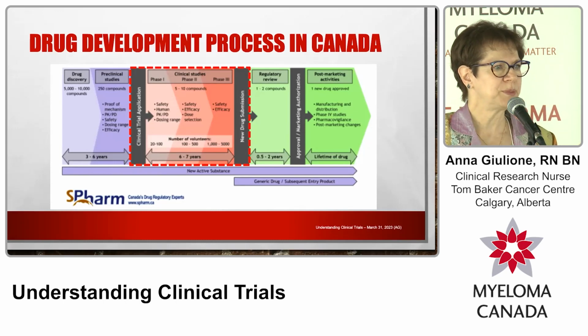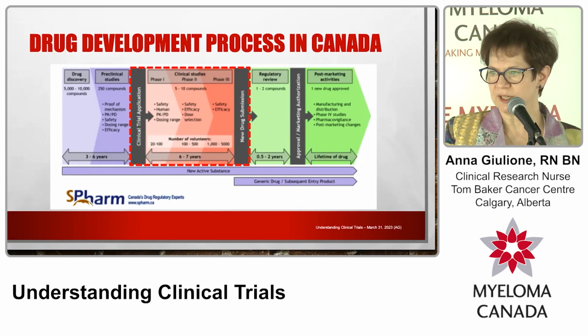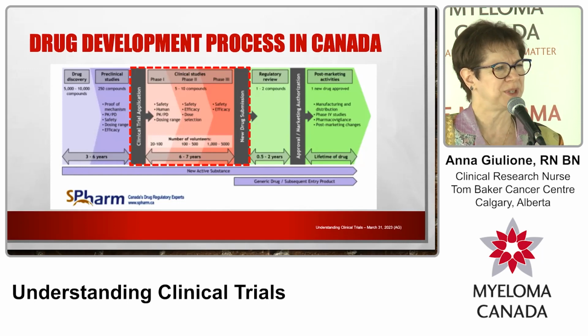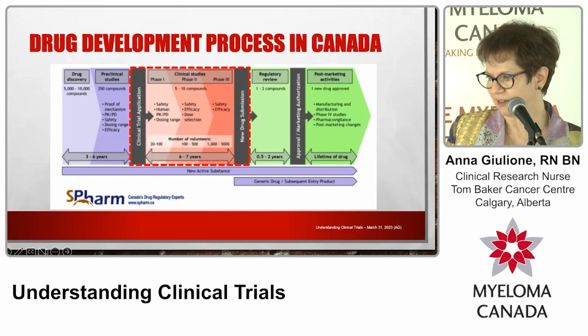So Dr. Zepeda had talked about the different phases of our trials. The first one, the phase 1 trial, is when we just put a minimum amount of people on trial. So maybe 20 or 30 people, and it's just to find out the efficacy, the safety of the dose that we should be giving.